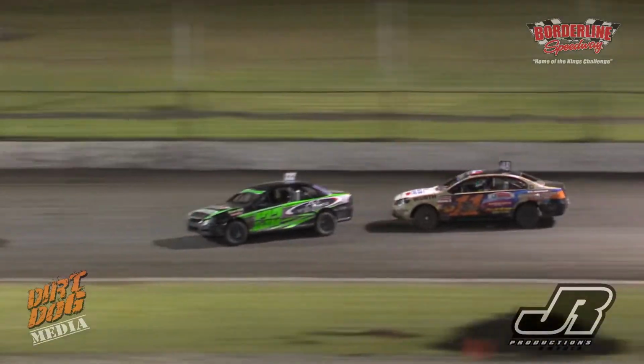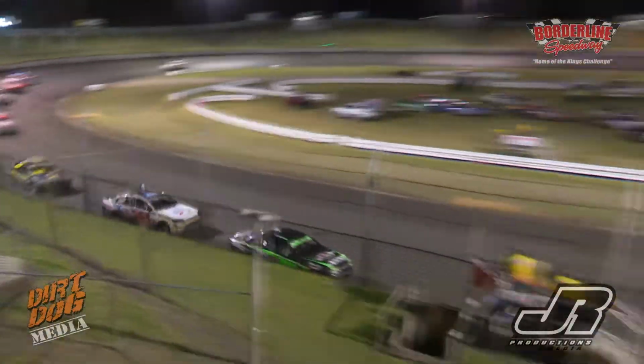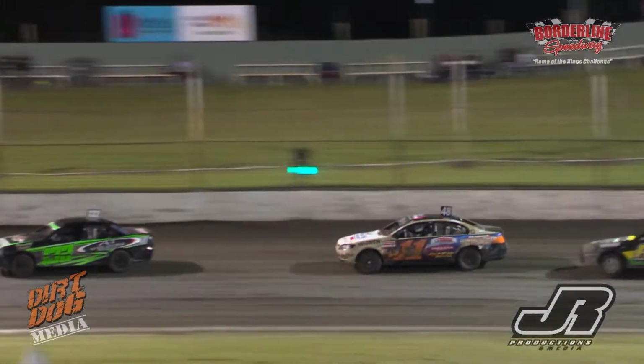Go back to the 86 car, Bailey Heinrich. Bailey's trying on the outside, then he went back to the inside. Flatman's doing a Skip Jackson down the gutter. Now goes back to the center of the racetrack. So Bear your leader.